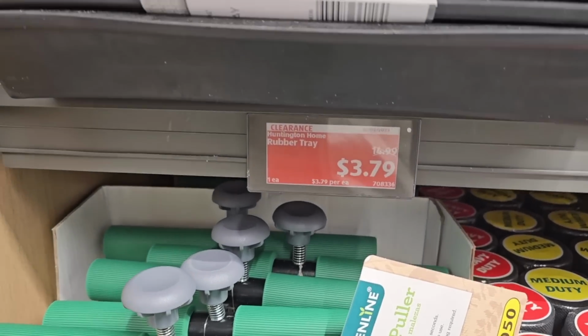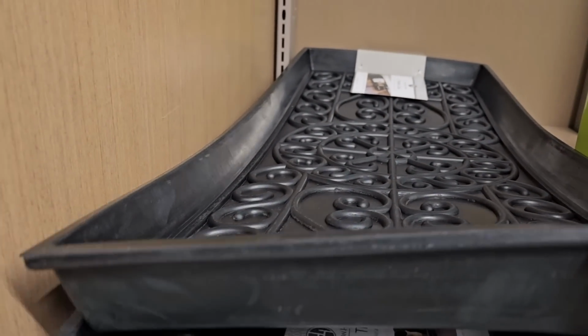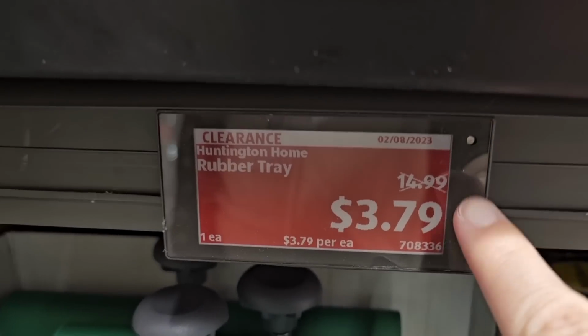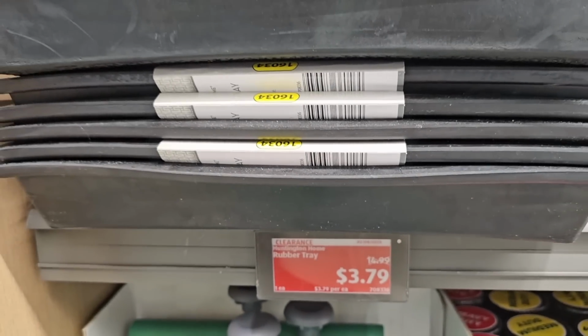I saw a lady with a cart. She had like 4 of these in there. I can see why. For $15 down to $3.79. I'm gonna grab an extra one too. I do like these, and they're heavy. So that is a really good deal. That's probably my favorite deal today.